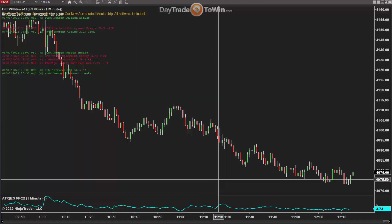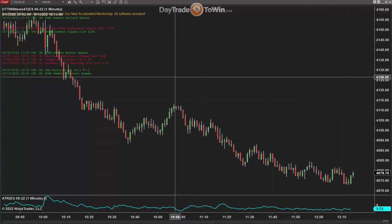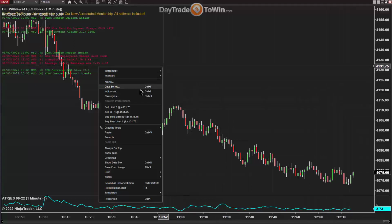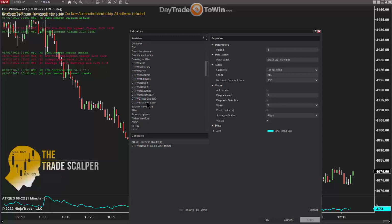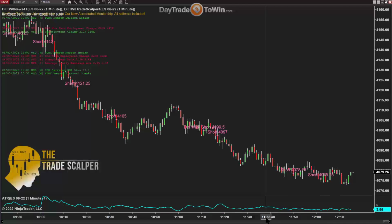Now, when I look at this market, I say to myself, should I buy? Should I sell? What am I going to use? So one of the methods that I like to use is the Trade Scalper. Very popular. A lot of traders are using the Trade Scalper to take advantage of it. If you don't have the Trade Scalper already, you can access the original software at DayTradeToWin.com.